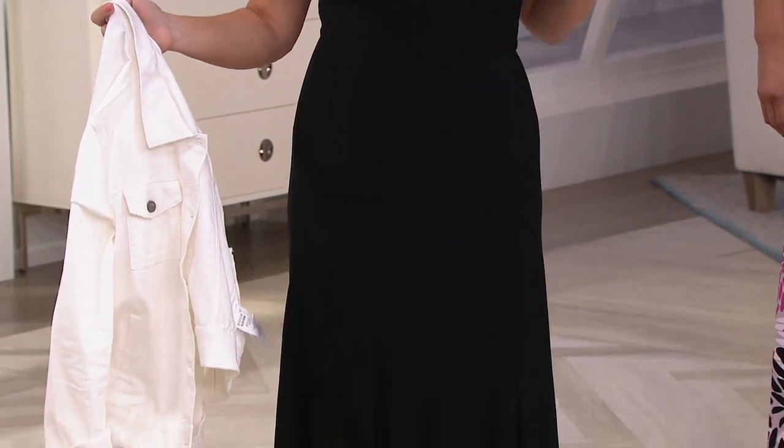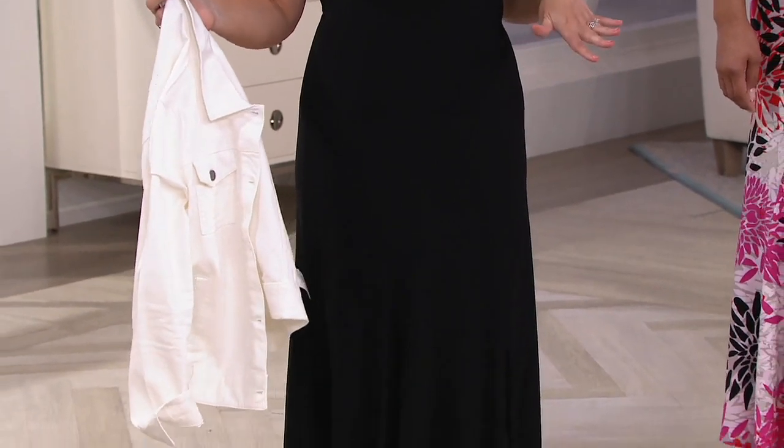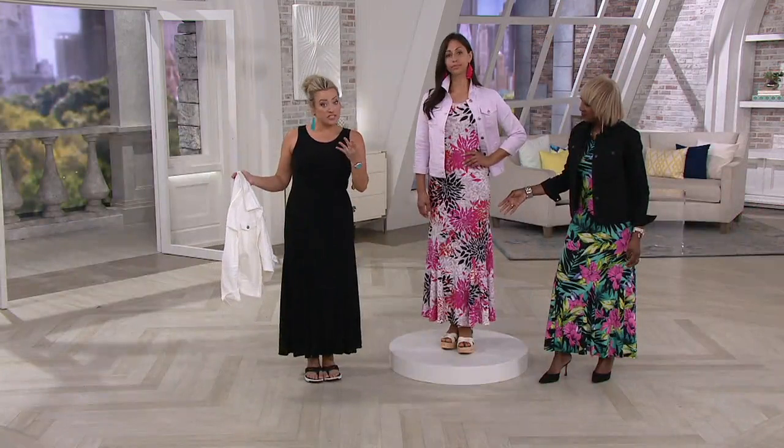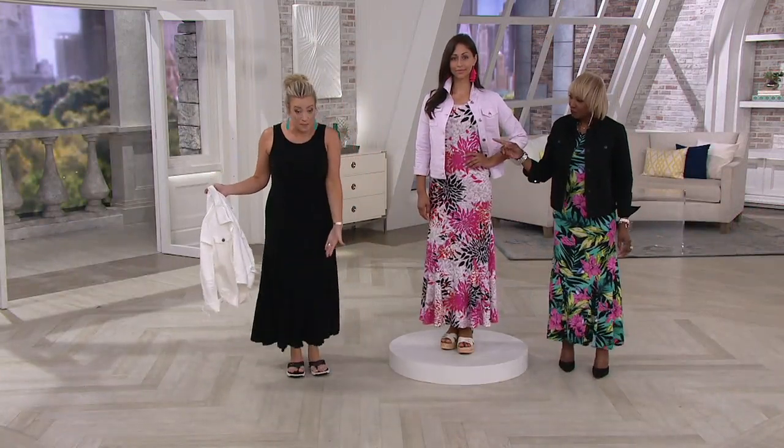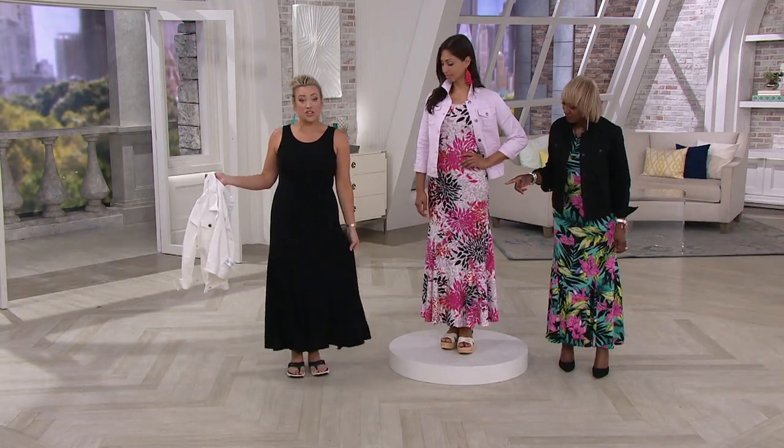And I'm in the small, 5'4". I went with the regular length on this. So it's 4 inches different between the regular and the petite. But if you're around my height, so you're 5'4", I'm in a flat sandal, you can see that it's still not hitting the ground.